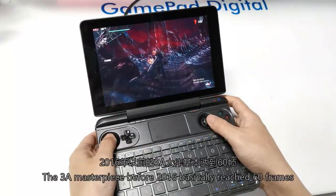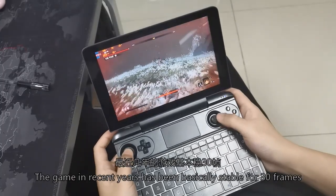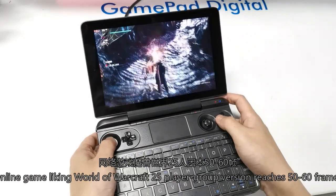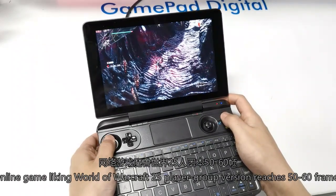The 3D masterpieces before 2016 basically reach 60 frames. The games in recent years have been basically stable at 30 frames. Online games like World of Warcraft 25 player group version reach 50 to 60 frames.